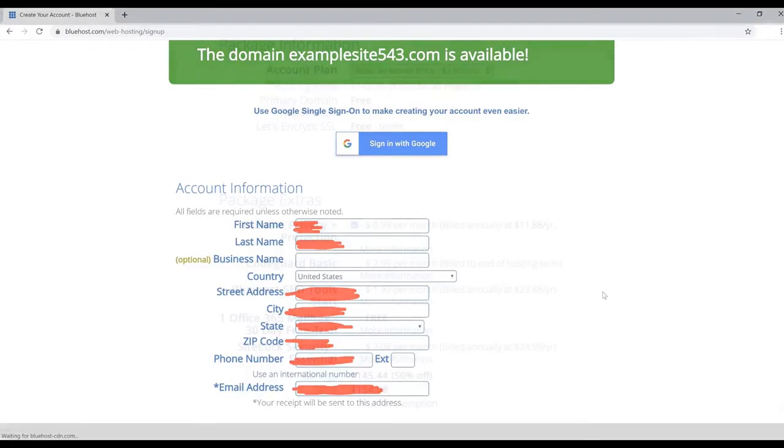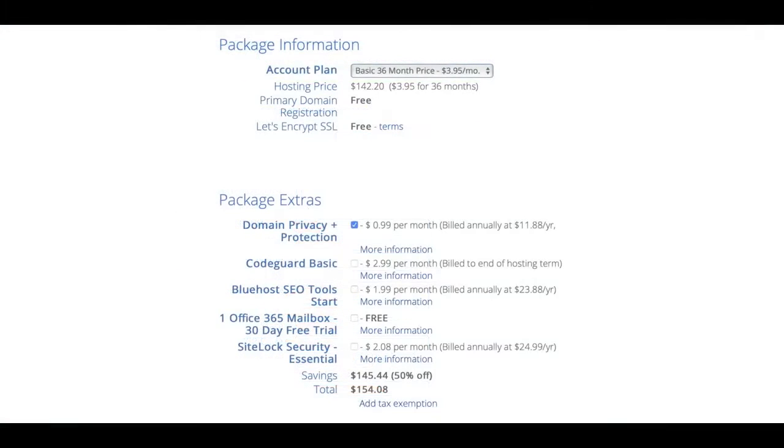So we're just going to go ahead and fill in the rest of this info here for the payment section. And then after you scroll down a little bit, you're going to also see the account plan again, and mine's still selected on the basic 36-month price for $3.95 a month. And then once you get to the package extras, really you don't have to select any of these if you don't want to, but just for privacy reasons, I'm going to select the domain privacy plus protection.